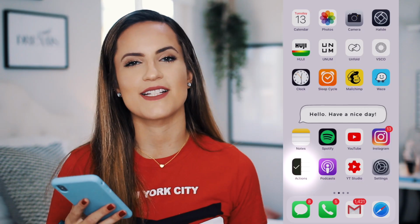So in as short of a time as possible, I'm gonna show you guys this app. It's called Actions by Moleskine. It has absolutely changed the game. I seriously think you only need one app to keep track of your life, and it is this one. So let's get into it. All right, so it's called Actions by Moleskine. This is what it looks like.